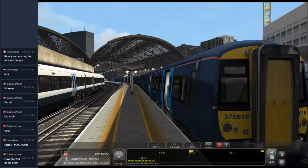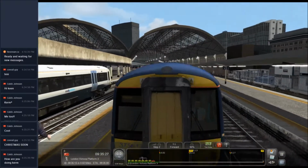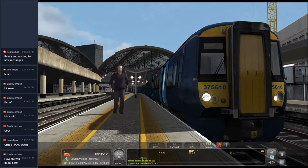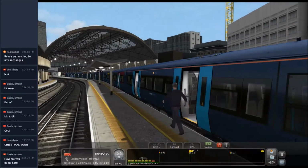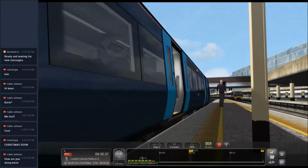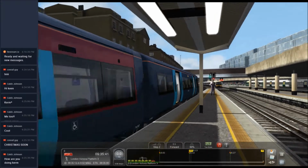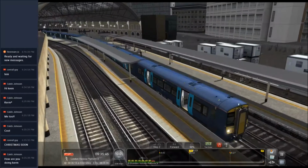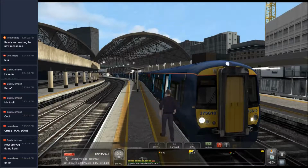We're in a Class 375/6 train departing from London's Victoria Station. Get some headlights on. There we go. We are on the Chatham Mainline, heading as far as Gillingham today. And that's just about it. So we have an 8-car train. I'm going to be somewhat learning this route along with you guys today.